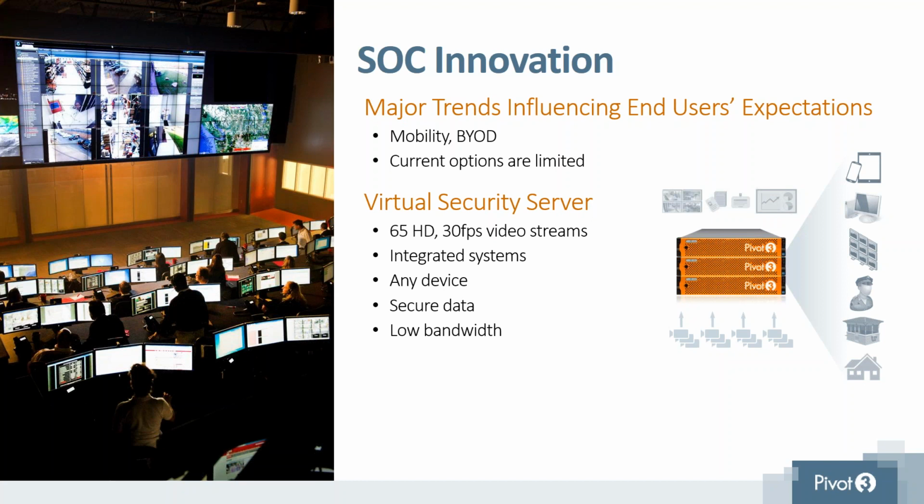Now, one of the challenges: people will say, well, why don't we just use our regular VDI system to do video surveillance? Well, you can, but there are some real limitations to doing that as well. Typically, with most VDI solutions, if you put an intensive workload like video on there, you may get one or two streams of high definition, full frame rate video before that system can no longer keep up. It can't perform anymore. We've solved that problem. We are able to deliver as many as 65 simultaneous high definition 1080p 30 frame per second video streams from a single box, from a single node of our Virtual Security Server.